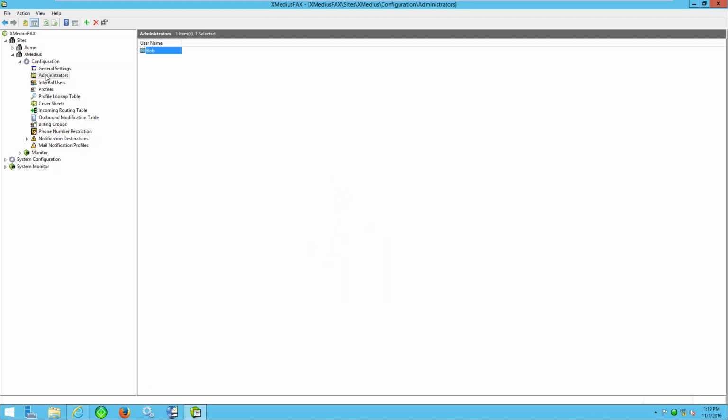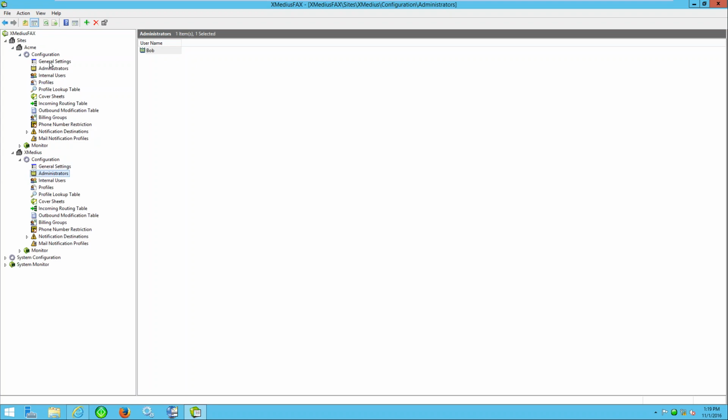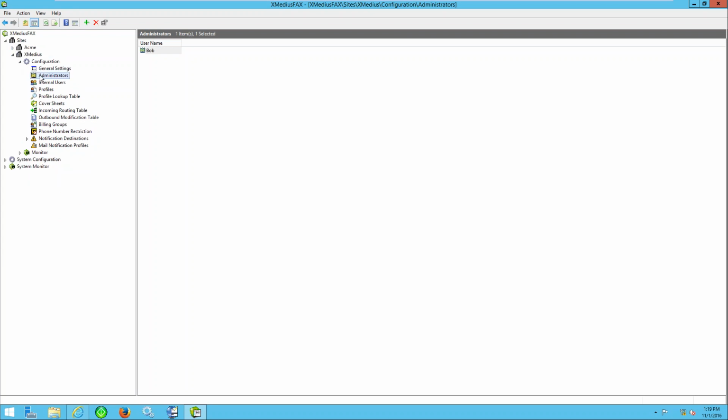I could create an administrator with full rights under Xmedius, which they can go in and do anything they would need to that you would normally do with the fax server. And then I can create an Acme administrator over here and give them the same capabilities. But Acme will never be able to touch Xmedius, and Xmedius would never be able to touch Acme. So it's just one way that we keep things a little bit separated in the system, but also gives you groups of users that you can set different functionalities to.